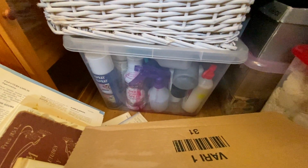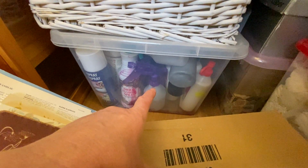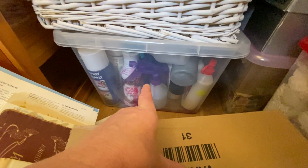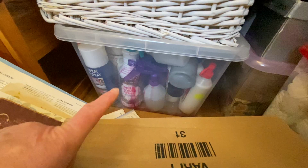So beautiful. So need to sort all those out. Now you can see that box. You see also the dried flower sprays in there. These are some handmade sprays with paint that I made. There's some glue bottles in there. I have to go through that box because I did that a long time ago.